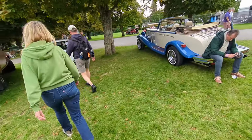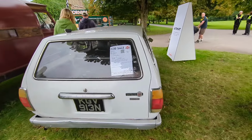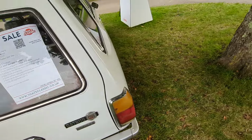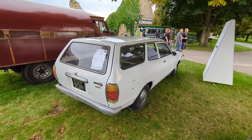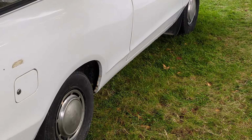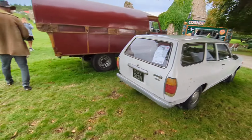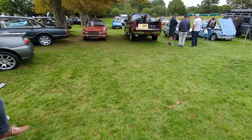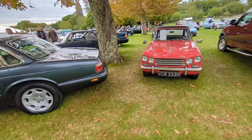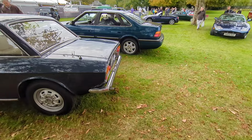You've got this Datsun here. 3.5. Again, optimistic, I think, you know. And these early Japanese cars, they're just funny looking things. You've got to be a fanboy of them really to like them. The styling's always unfortunate in my opinion.